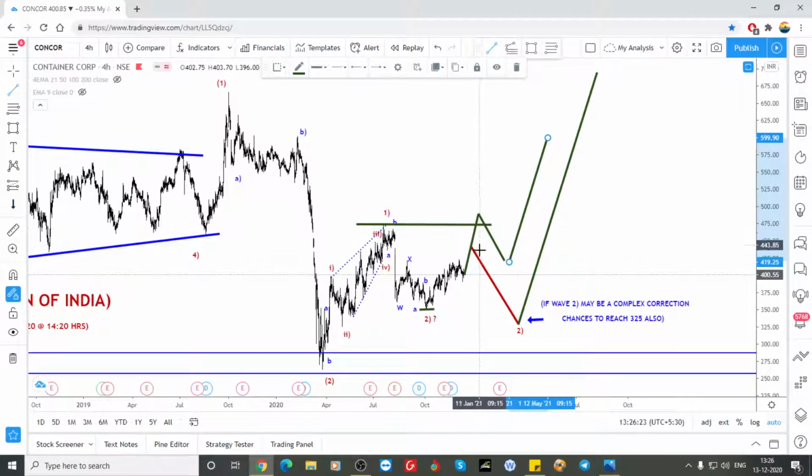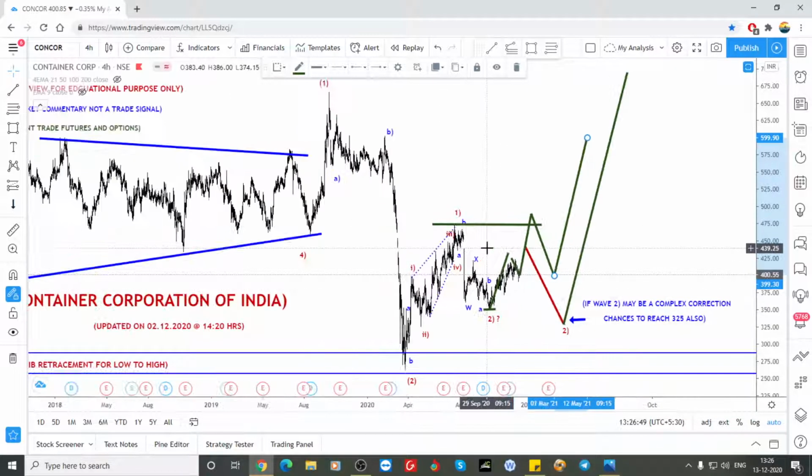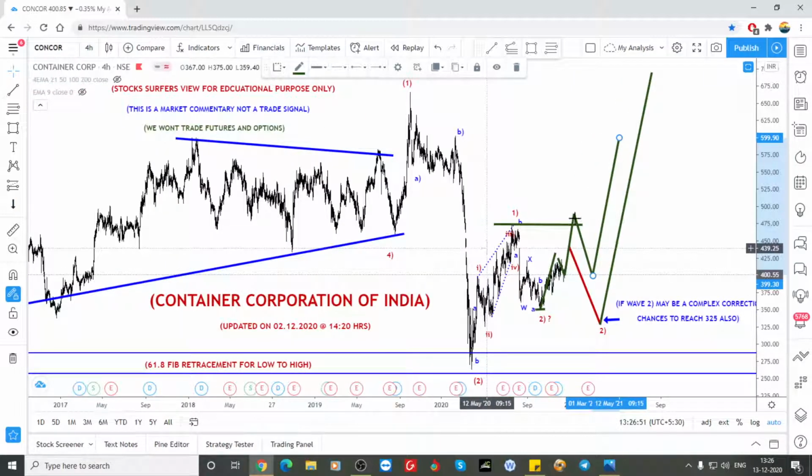If it goes higher, if it keeps on grinding like this, overlapping, that will be a B and C. So of ABC, one more C has to be aggressive. In that position, if it breaks this high, then only we need to look for the irregular flat and not look for that 340 zone. So this is one more opportunity in Container Corporation.